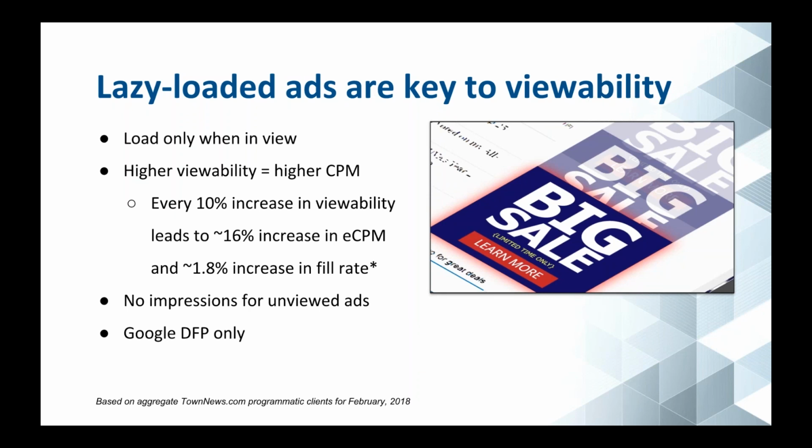When I say viewability, there's a percentage here. Anything below 50%, you would want to try to get as close to even 50 to 70%. So that's the goal, and obviously you want to get as high as possible. What we would encourage you to do is to turn on lazy loading to hopefully get to that point. We can now equate higher viewability to higher revenue and CPM for those individual ads.